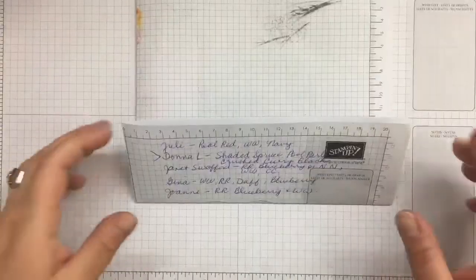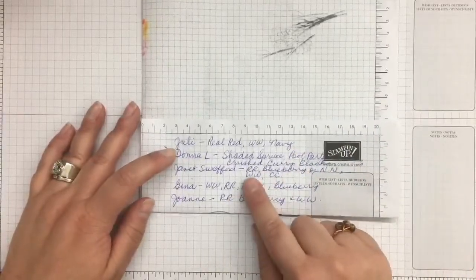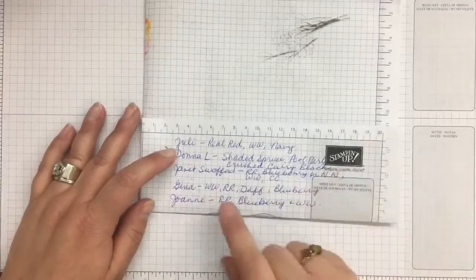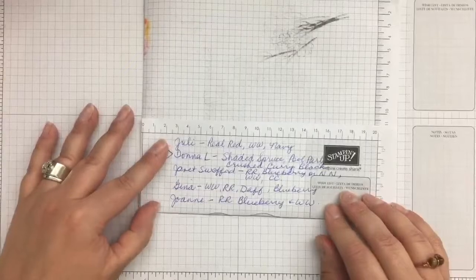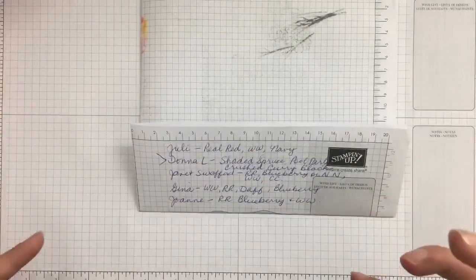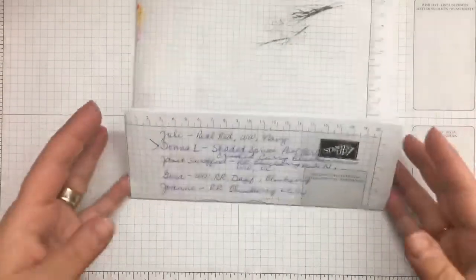So let's just see here. They basically were in 3 categories. I thought, okay, let's make different cards using these certain color combos. Julie's was red, Whisper White, and navy, as was Janet's, red, Blueberry, or navy, Whisper White, but she had a little hit of Crushed Curry. And then Gina's, there again, had the white, red, and the blueberry. I have a little bit of Blueberry Bushel left, not a whole lot. Joanne's there again was Real Red, Blueberry, and white. So we have that white, red, blue kind of feel. But Donna's was definitely different. Hers was Shaded Spruce, Pool Party, Crushed Curry, and black. So there we go.